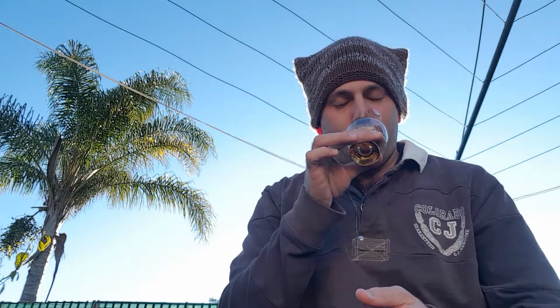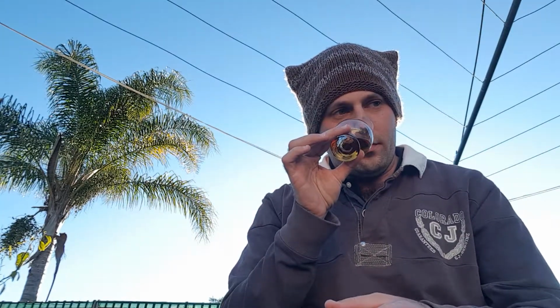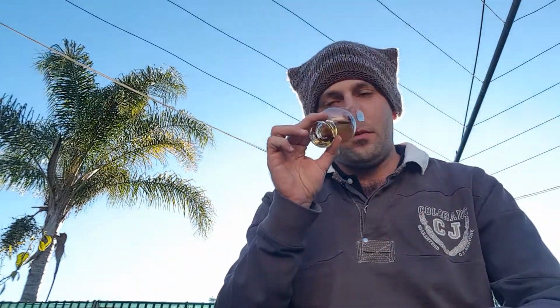It's all dried fruits, raisins, figs, pears. It's all these aromas. They're just so robust. Dried apricots. I think I mentioned the figs, but also dried prunes as well. You've got these nice rich fruit sugars that are coming in as well.